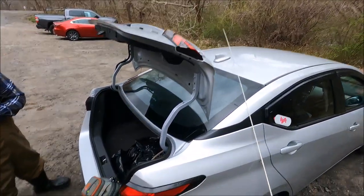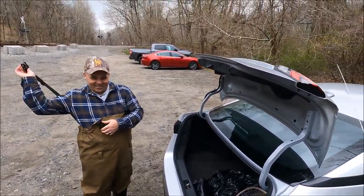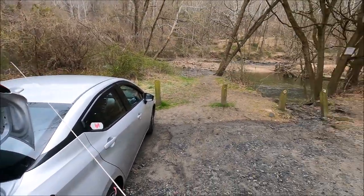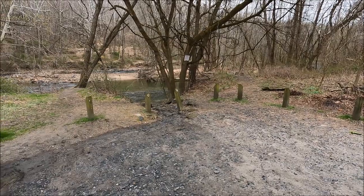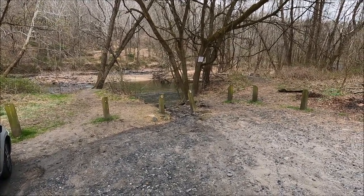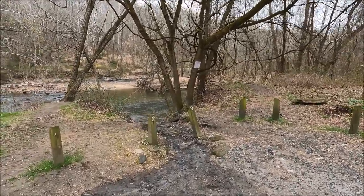Guys, we hammered that first spot. Dean had a little mishap, got up to his neck in the water. We got that all sorted out, so now we're going to try to hit this hole and then maybe go up near the dam, hopefully, as long as there's a parking spot. The goal of today is still to get Dean his first golden, so let's see if we can make it happen.